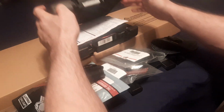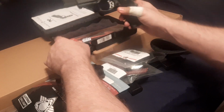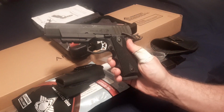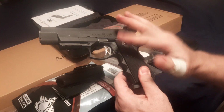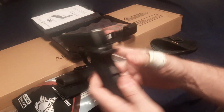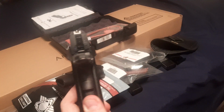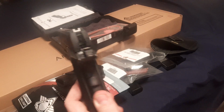So what I got here is the ATI FXH 45 hybrid. What this is, is a 1911 with a Palmer frame, two steel inserts, and Glock sights. So Palmer frame and Glock sights kind of combines two of the most popular types of pistols there are around.